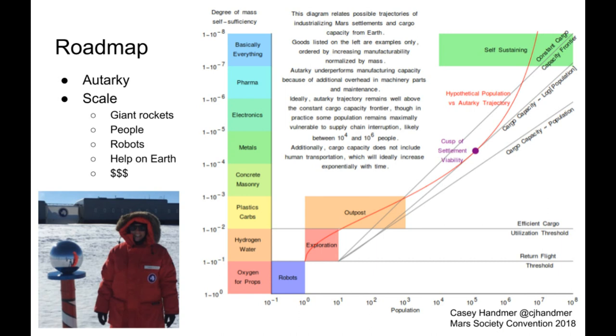So in summary, I think autarky on Mars is possible. It requires a level of technological and industrial ambition that is not often talked about in this area, and it requires scale, it requires giant rockets, it requires lots of people, it requires very, very advanced robots and advanced research in that area, it requires consistent help on Earth for many, many decades, it requires a lot of money, not necessarily infinite quantities of money, but a steady commitment in terms of resources.